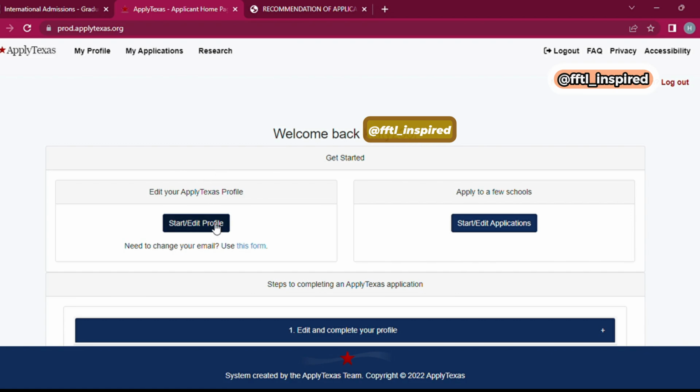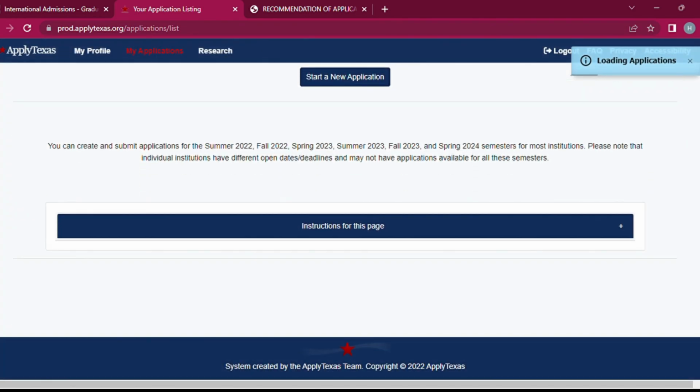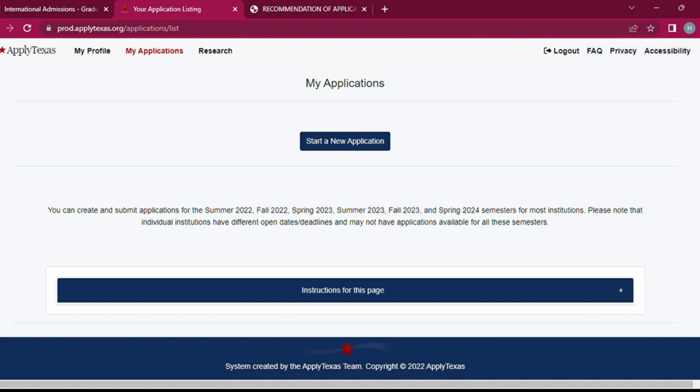So, and I already have my profile set up. If you don't set up your profile after creating an account and logging in, you can't come to this section. So you need to take care of this first and then come to start or edit application. So now let's start an application. I won't submit this application because it's not real. I'm just simulating so that you guys can see and understand.